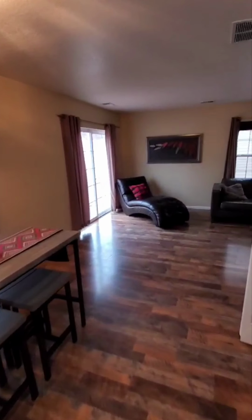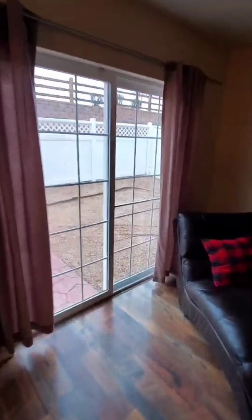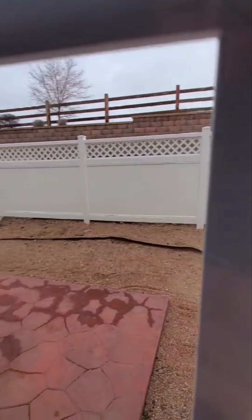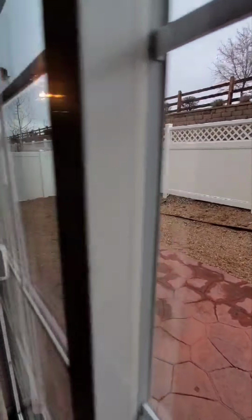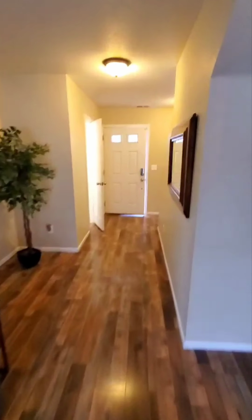Normal two-car garage. The canoe does not stay. Over here we have a pantry with a stackable washer and dryer. Onto the backyard, we have a xeriscaped backyard. Pretty good size and a little bit of privacy as you have that retaining wall back behind you. We're going to move on upstairs.